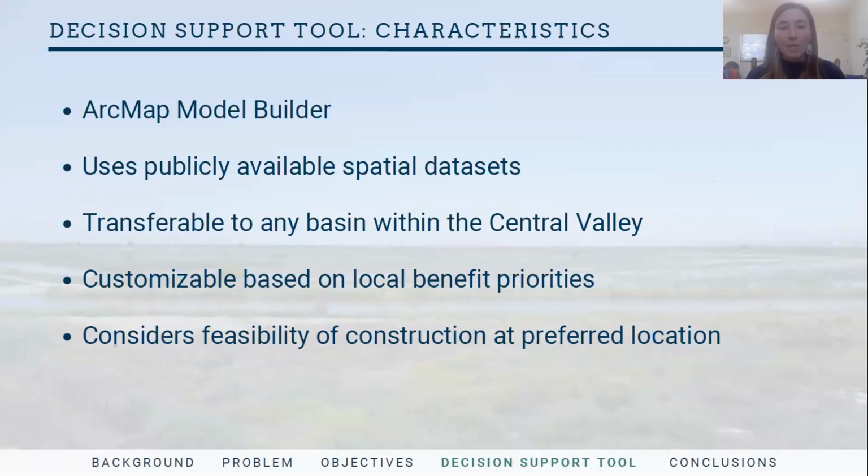We wanted anyone in the region to be able to use our tool, no matter how much locally specific data they had for their basin. We also designed it to be customizable based on local priorities and to consider the feasibility of construction at a preferred location.